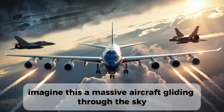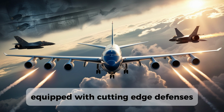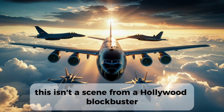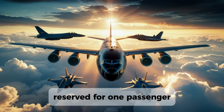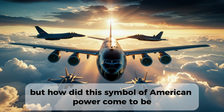Imagine this: a massive aircraft gliding through the sky, flanked by fighter jets, equipped with cutting-edge defenses and capable of operating as a mobile command center during nuclear war. No, this isn't a scene from a Hollywood blockbuster. It's Air Force One, the most iconic and secure aircraft on the planet, reserved for one passenger, the President of the United States. But how did this symbol of American power come to be?